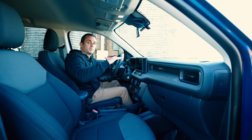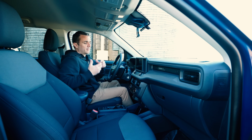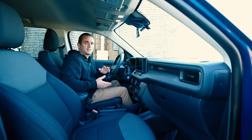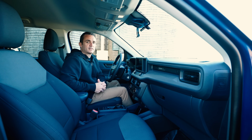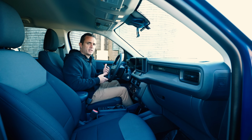I will say in terms of the dash, you do still get a little bit of dash rattle. The speakers still are not my favorite. I'll get some more miles on this thing and do a long-term review once I really get myself planted in this thing. But for the most part, very similar to the last truck.